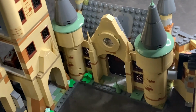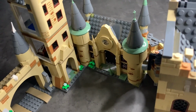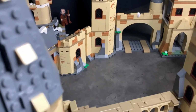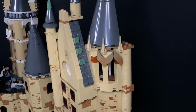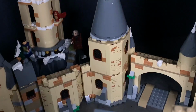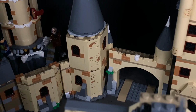But as you come along from this side, you can see that we have the exterior of this section of the Astronomy Tower facing the rest of the exteriors of this combination, which makes sense from this angle at least. Moving on though, we have a look at the Astronomy Tower right here, which I've kept complete, of course, without the greenhouse.